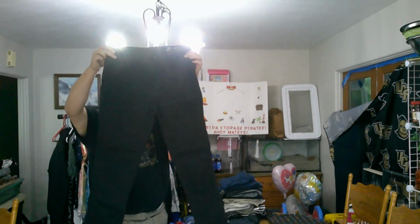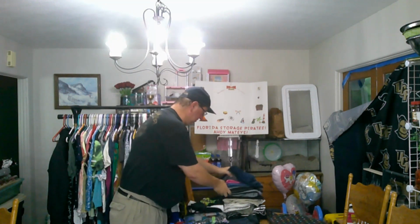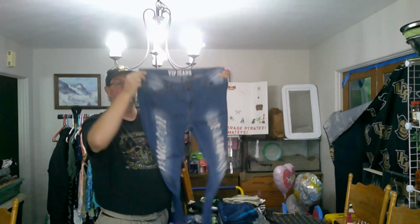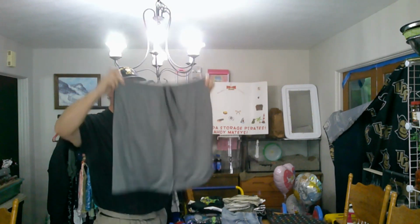There's two pairs of George slim pants. Let's make that, that's better than two pairs. Three pairs. Okay. We got some big blue stretchy shorts. I hear car doors. I think First Mate Harper's coming home. Got some blue pants. Got some tiny Adidas pants. Got some blue jeans, VIP jeans. Got some Russell sweatpants. Got some really big gray basketball shorts.